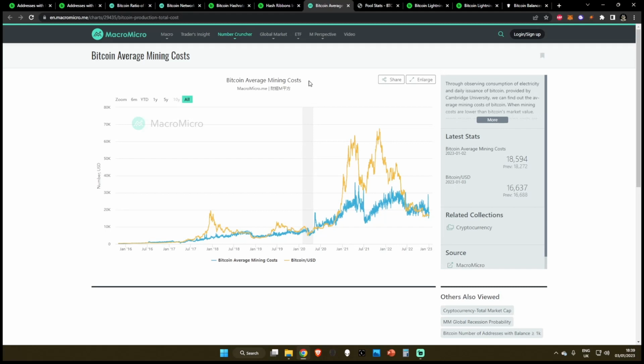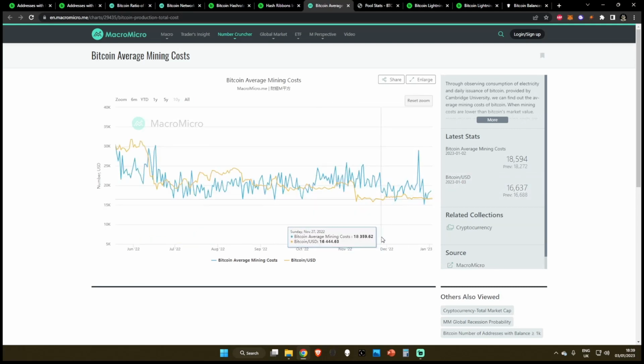So this is what we're looking at with the Bitcoin average mining costs. And at this moment in time, you can see the Bitcoin average mining costs, aka the price to mine a single Bitcoin, is 18,594, whereas the price of Bitcoin is at 16,600. Basically meaning, if you spend 18,500 to mine 1 Bitcoin, and of course you're only getting 16,600 out of that, then you'll be making 16,600 worth of revenue, but in terms of profit, you're going to be minus 2,000, which is not good. And you can actually see this is really why miners have been capitulating for quite some time now.